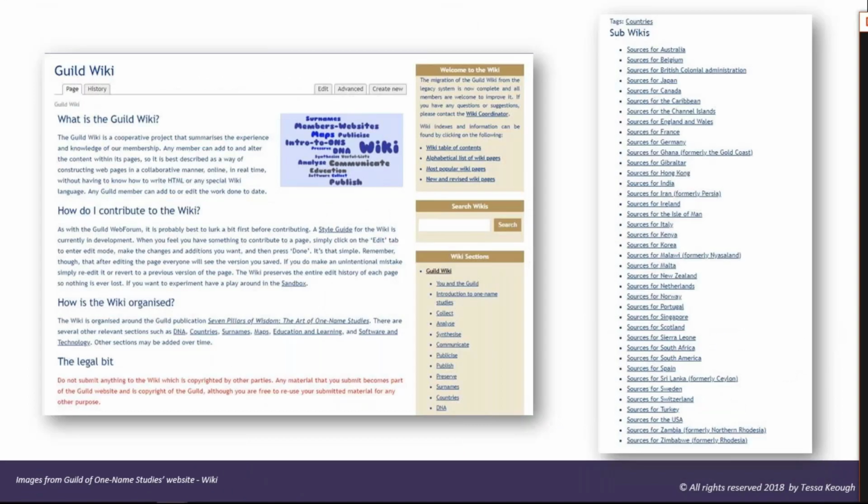Now, the Guild's wiki focuses on doing surname research and conducting a one-name study. That just makes sense. The wiki follows the 7 pillars approach, and it also focuses on research and record sets in specific countries. And what the Guild does is it builds on the information that's been provided at the FamilySearch wiki. It doesn't repeat it or copy it or anything. It just links you to that, and then it adds additional information. So if you're a member of the Guild and you have not taken advantage of the Guild's wiki, you will definitely want to check that out.